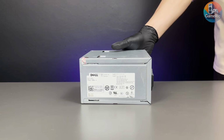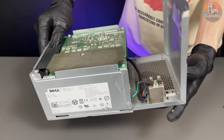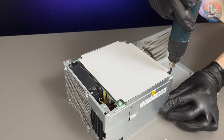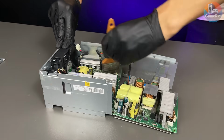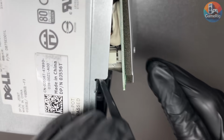Next up is the power supply. This is probably the hardest working component in the entire system. The last thing I want is for it to catch fire halfway through a benchmark. So let's take a look inside. Oh my god, there are screws everywhere. Dell really wasn't kidding around. This power supply is held together by 12 screws. After finally getting it open, I was honestly surprised. It's incredibly clean inside. I barely have anything to clean.